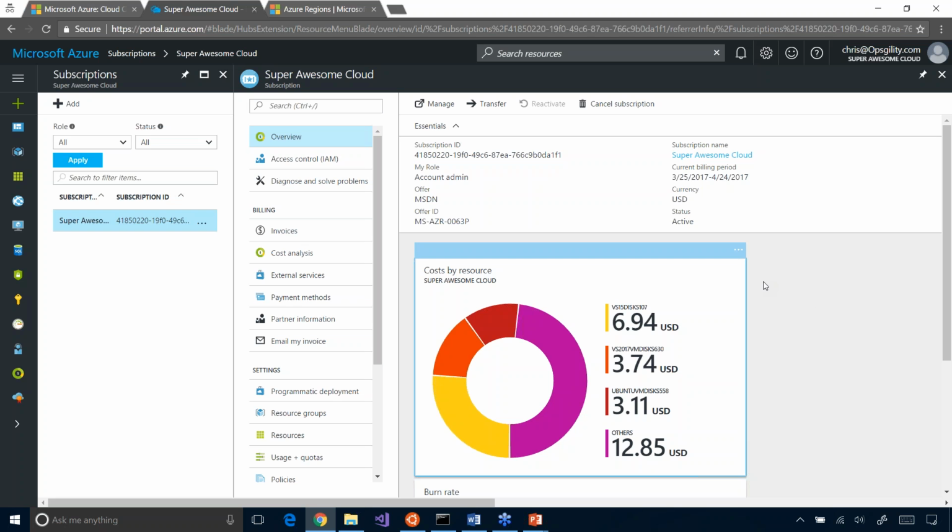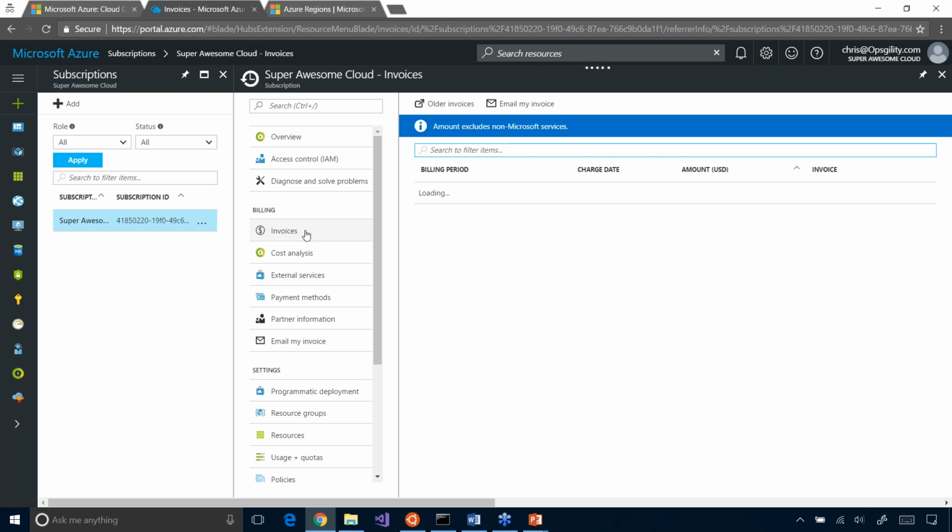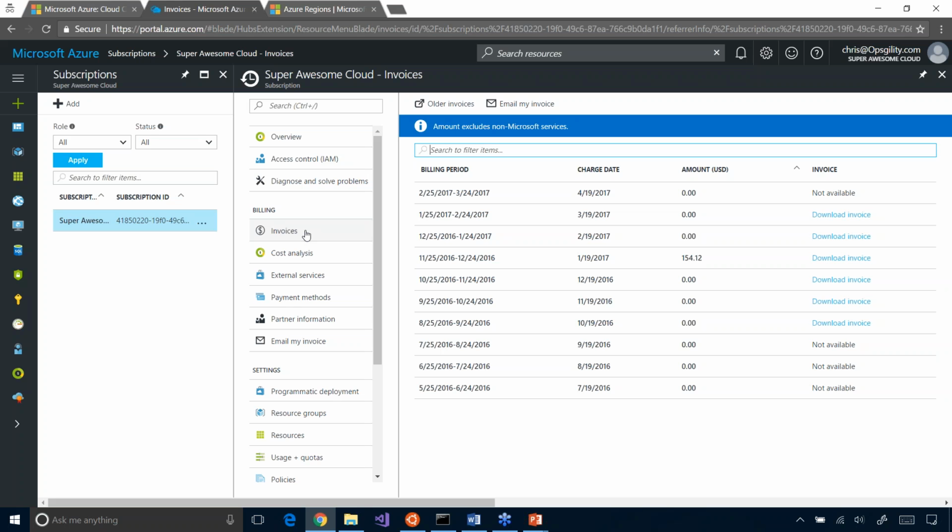So we see the cost by resource at the top, showing me what my top spenders are, and then the burn rate on the bottom. With a projection, if I continue on this trend, where will I end up at the end of the billing period? And then additionally, if I click on invoices in this link list on the left of the subscription pane, I can see my most recent invoices on my subscription. So I can get good visibility on where I'm spending my money or my credits to be able to keep that spending where I need it to be.